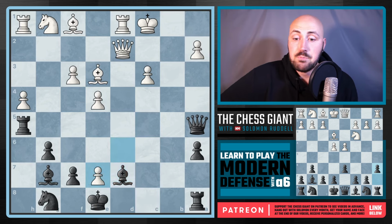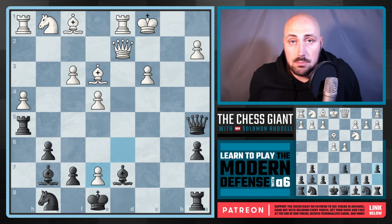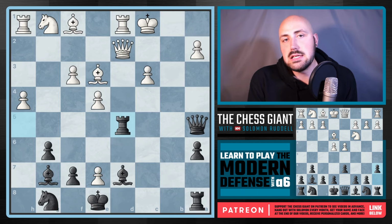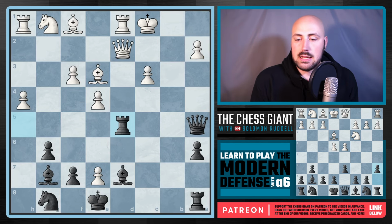If they take again, I just had to share this, okay? Will this ever happen in a game, ever? Probably not, but I guess it's better to be over-prepared than under-prepared. Rook d5 is the computer move. I've been studying theory for years. That might be the craziest opening move I've ever seen. What in the world is that? Anyways, I just had to say that.